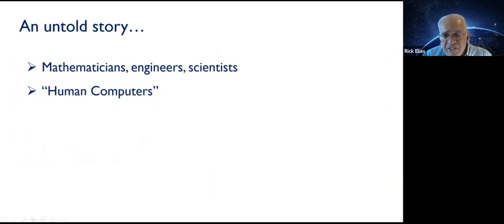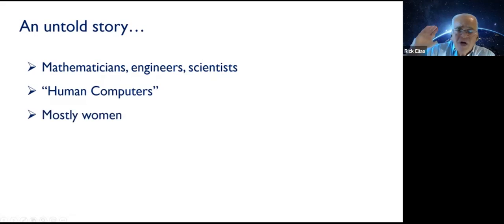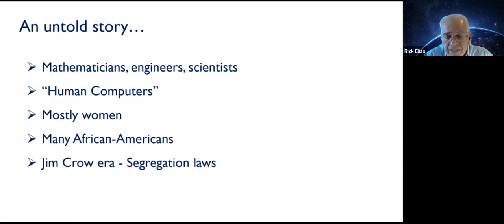Now, most of these were women who had been hired to replace the men who had gone off to fight during World War II. When the men went off to fight, they brought these women into work behind the scenes on rocketry and so on and so forth. Now, many of these women were African Americans. This was during the era of Jim Crow, when segregation laws were still in place throughout the South, where this work was being done.